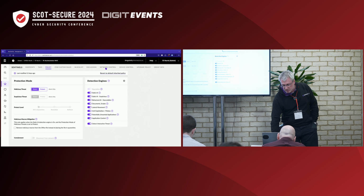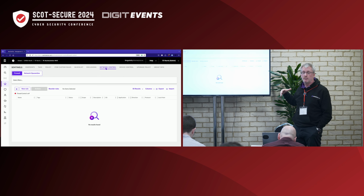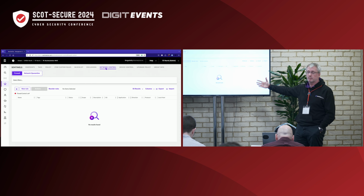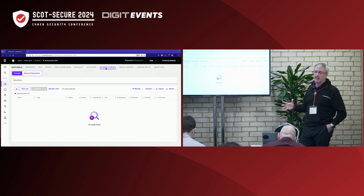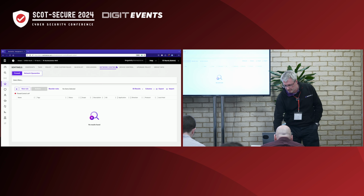A few other things we can do on the endpoint is become the firewall. So get rid of Defender, we go over, and we are then the firewall on the endpoint. So we can set up rules on the endpoint to say, allow and deny certain applications in the environment, just as you would as a host-based firewall on the endpoint there.